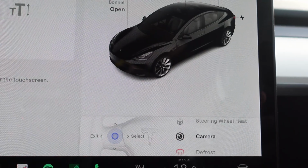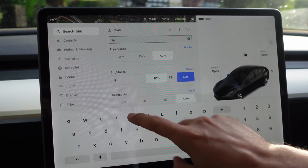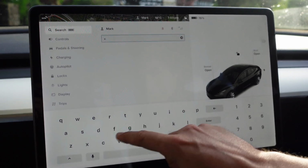How many times have you been looking for something within your Tesla and you just can't find it? Well, now they've added the ability to search. So now you can go into this section over here, search for anything you want, and it will bring it up, including parts of your car's manual as well. So I think that's a really good feature to have.